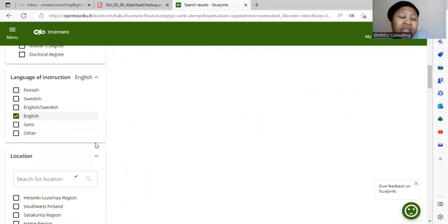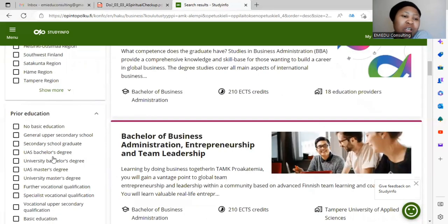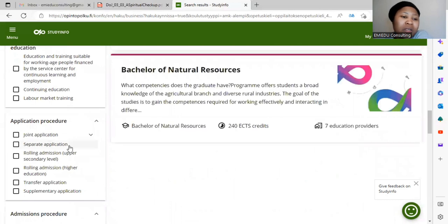But the language of instruction should be in English. So I click English, and then if you want the area, you can also choose if you want to study in the Tampere region, Helsinki, or Uusimaa region. But since you're coming from outside, the region doesn't really matter that much. So now I want to check for ongoing applications. So I'll click this. Application ongoing, okay.